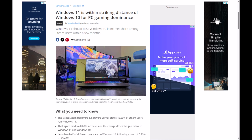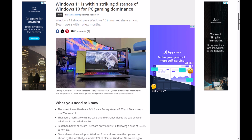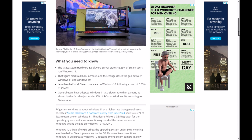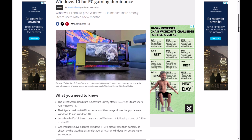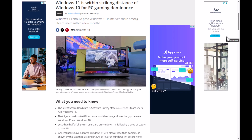The latest Steam hardware and software survey states 46.63% of gamers who use Steam run Windows 11. While this is obviously just gamers, they do make for a significant sample size of non-enterprise Windows users. The latest figure of 46.63% is not ideal, as Windows 11 has been available for several years now, but it does show growth, albeit slow growth. This is a good sign as Windows 11 continues to close the gap on Windows 10, which currently sits at 49.42% of gamers. With Windows 10 end of support arriving October 2025, this is at least a positive trend in the correct direction.